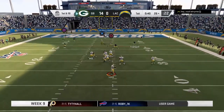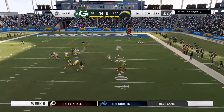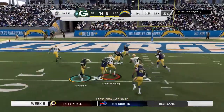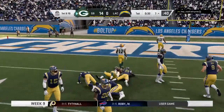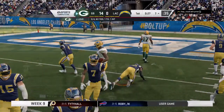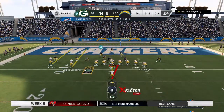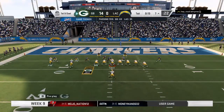Throwing on first down. Love. Flushed out right. Got an open man. It's Valdez-Scantling. And brought down, but not before they get it inside the 10 to the 7. 19 yards on the pickup there, and now they'll have it first and goal.